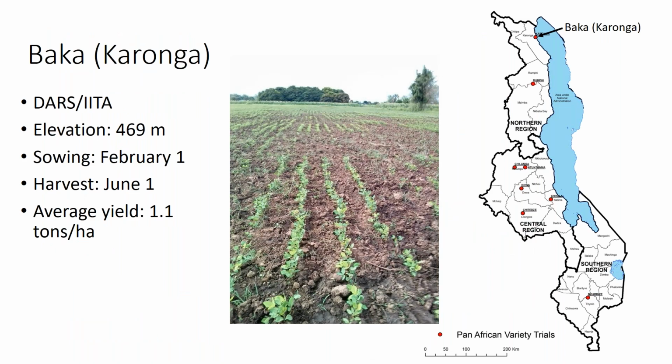So what I'm going to do is just go through the different test sites, north to south, and just give some basic information about these test sites that I think will help us with understanding the results from the analysis. So I'll apologize to begin with that I'm probably going to mispronounce some of these locations. But to start with, the first environment, the furthest north, is Baka.